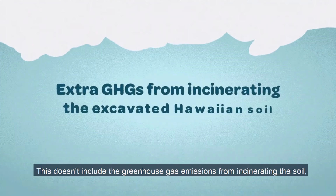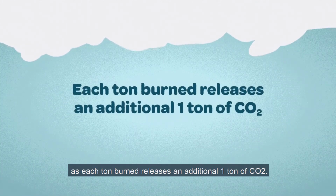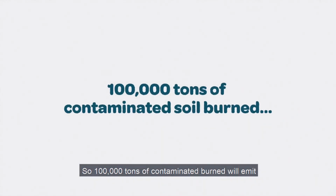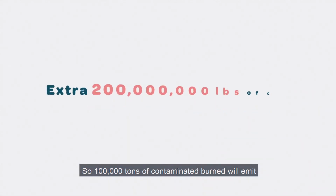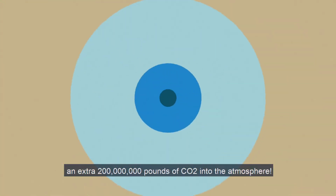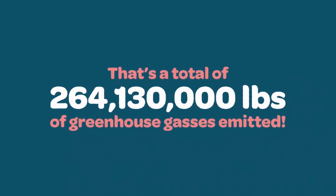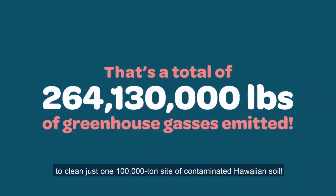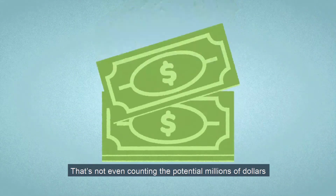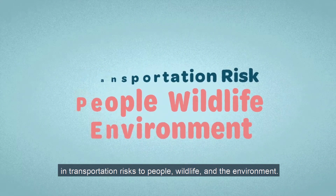This doesn't include the greenhouse gas emissions from incinerating the soil, as each ton burned releases an additional 1 ton of CO2. So 100,000 tons of contaminated soil burned will emit an extra 200 million pounds of CO2 into the atmosphere. That's over 264 million pounds of greenhouse gases emitted to clean just one 100,000 ton site of contaminated Hawaiian soil. That's not even counting the potential millions of dollars in transportation risk to people, wildlife, and the environment.